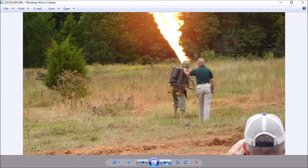It's pretty impressive. This time they didn't manage to catch the field on fire like they did the other year. Well, the other year they had the whole little reenactment where the guy came and flamethrowered the bunker, and all the guys were coming up.